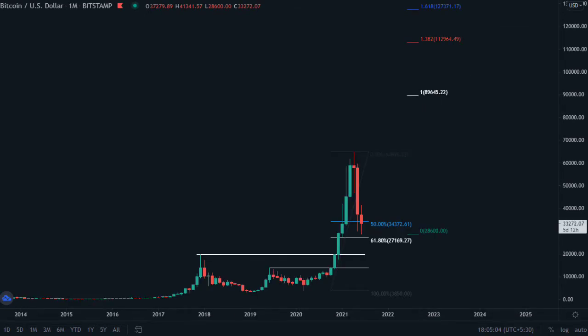This is the monthly chart. Last month's candle made a low below the 50% retracement but closed above the 50% retracement level. Pay close attention to where this month's candle closes. If this month's candle closes above the 50% retracement, then it confirms buying. From the next month's candle you can expect the start of a bullish trend.